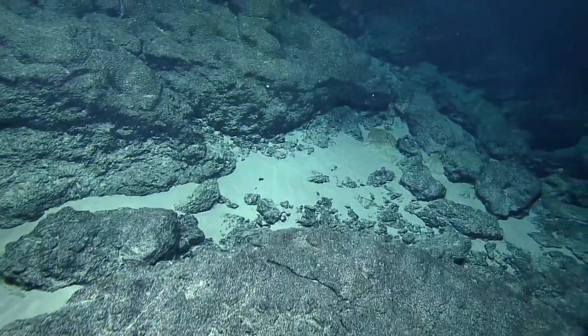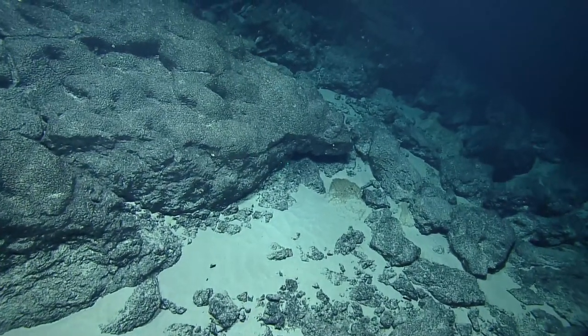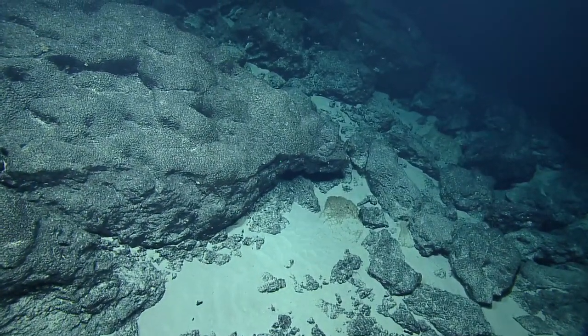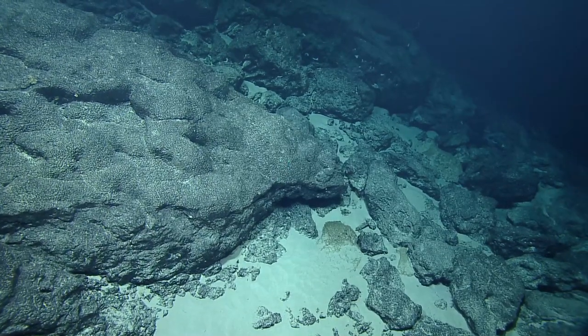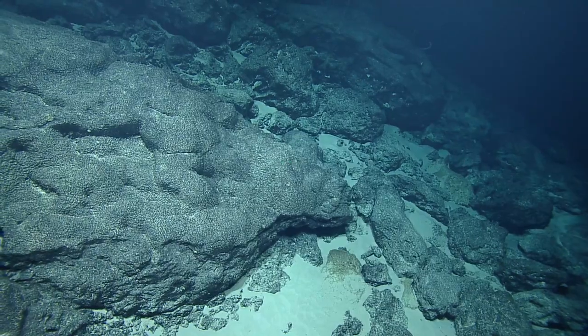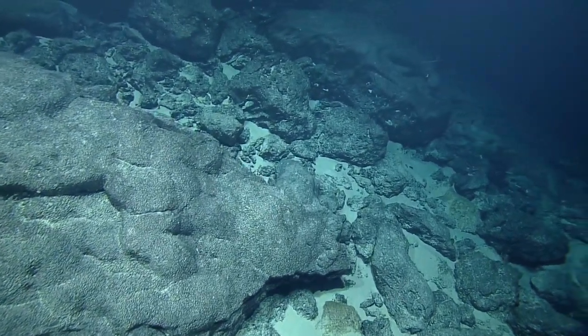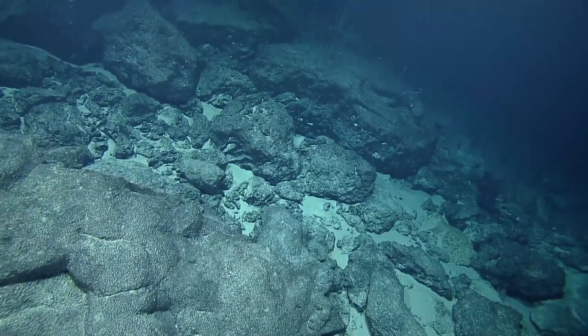Yeah, these are all broken blocks of lava here. Is the downslope into that ice cream scoop landslide? Yeah, it's right behind us. I mean, we're on the top edge of it right now.